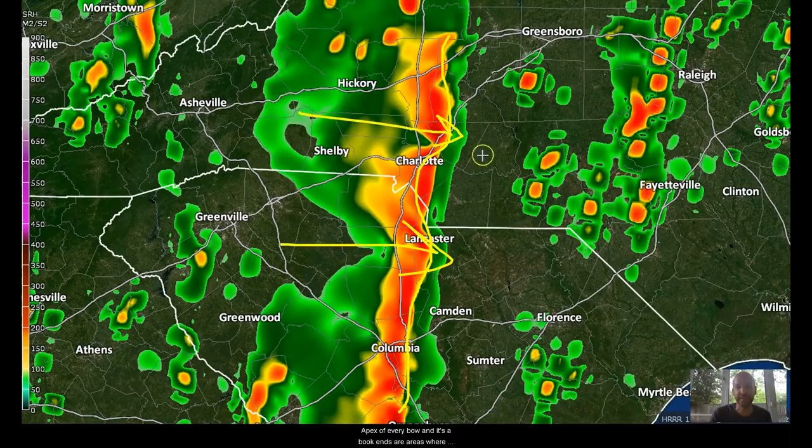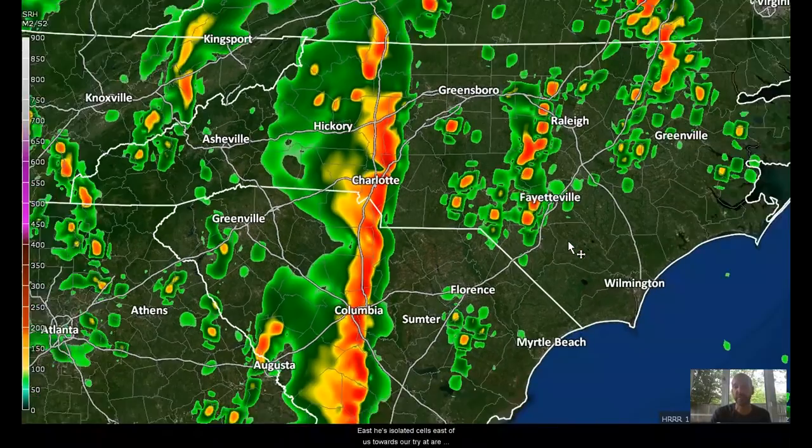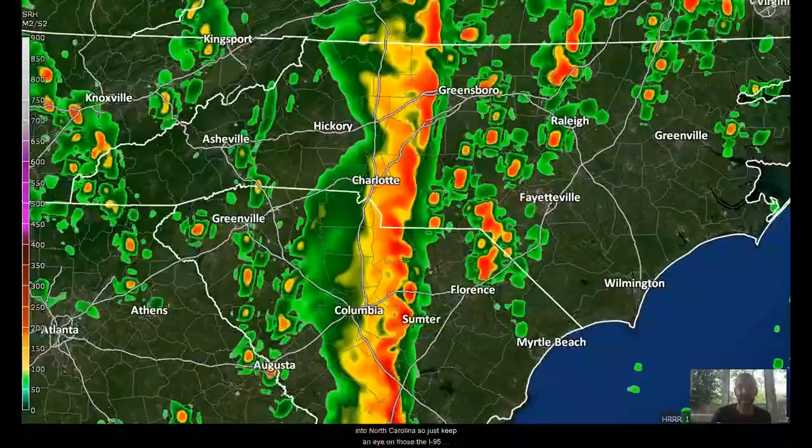The wind is pushing the storms out this way, and at the apex of every bow and at the bookends are areas where you can get rotation. So that's where you're really concerned. And because the tornado threat is so high east, these isolated cells east of us and towards the Triad area and the Triangle could start to spin, and in the Midlands up to the Sandhills of South Carolina into North Carolina. So just keep an eye on those. The I-95 corridor looks to be the hot spot.